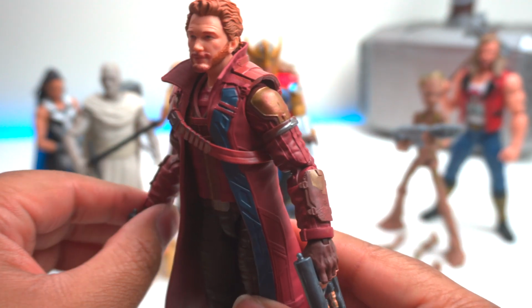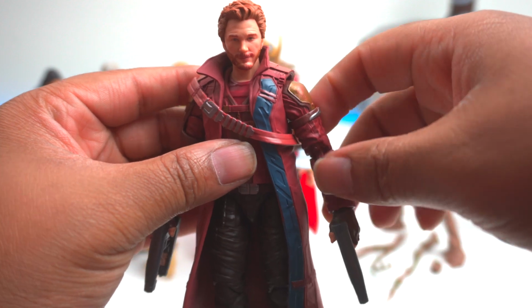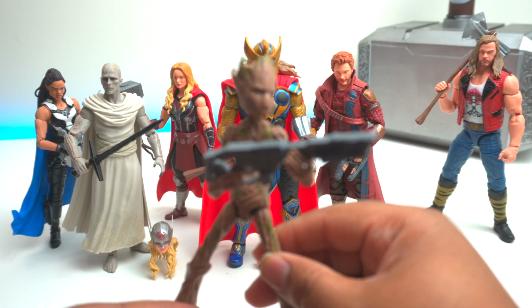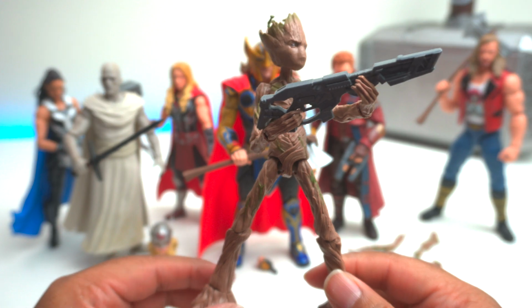So this is a great figure. This is one of my favorite figures from the line, and it looks terrific next to any of the Thors that you choose to get. Next up, you have I Am Groot. Beautiful Groot. This is a great Groot. He's one of the best ones they put out.